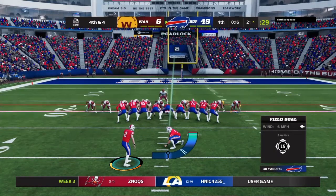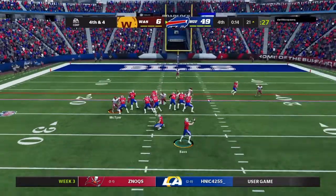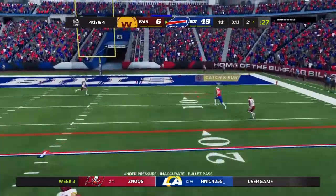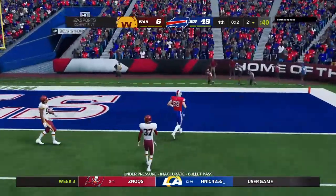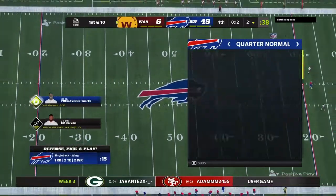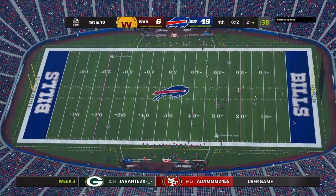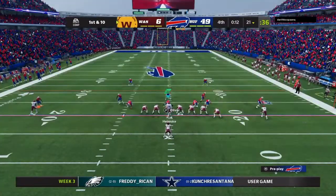Well, they could just run this clock out, but here is the field goal unit on 4th down. Oh, they flip it to the kicker. He looks like he's going to throw it. And this one will not work out. It is incomplete. They pass up the 3, fake it. It doesn't work. And Washington will have it on the turnover on downs.